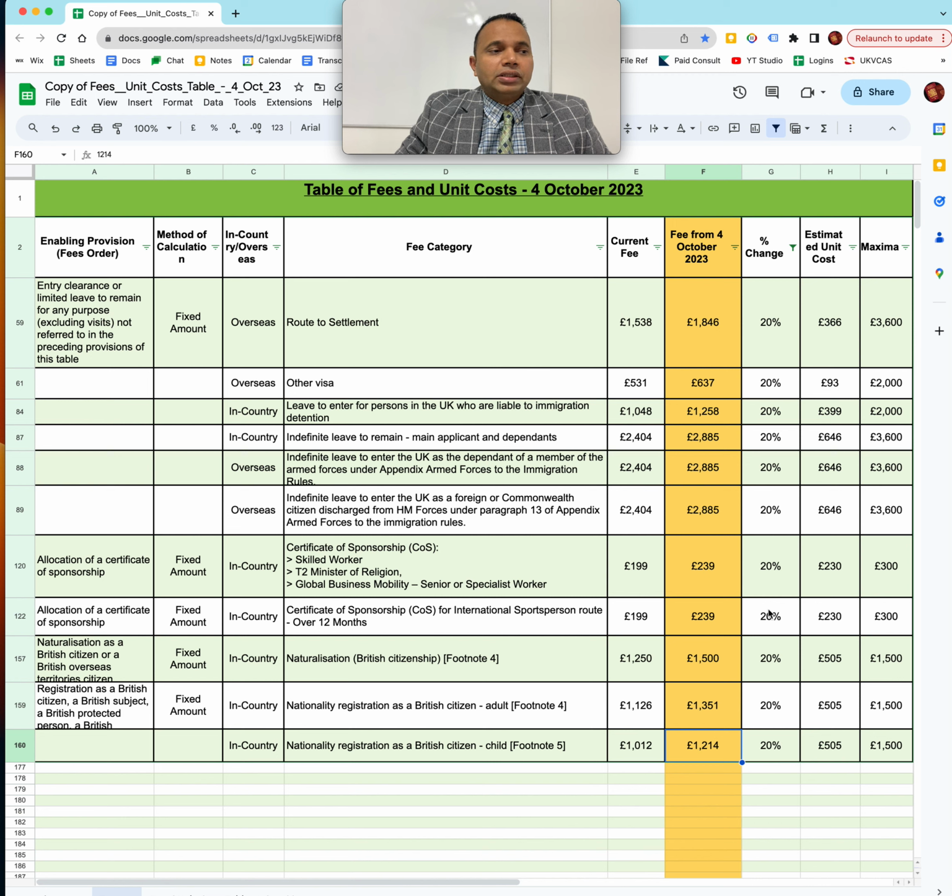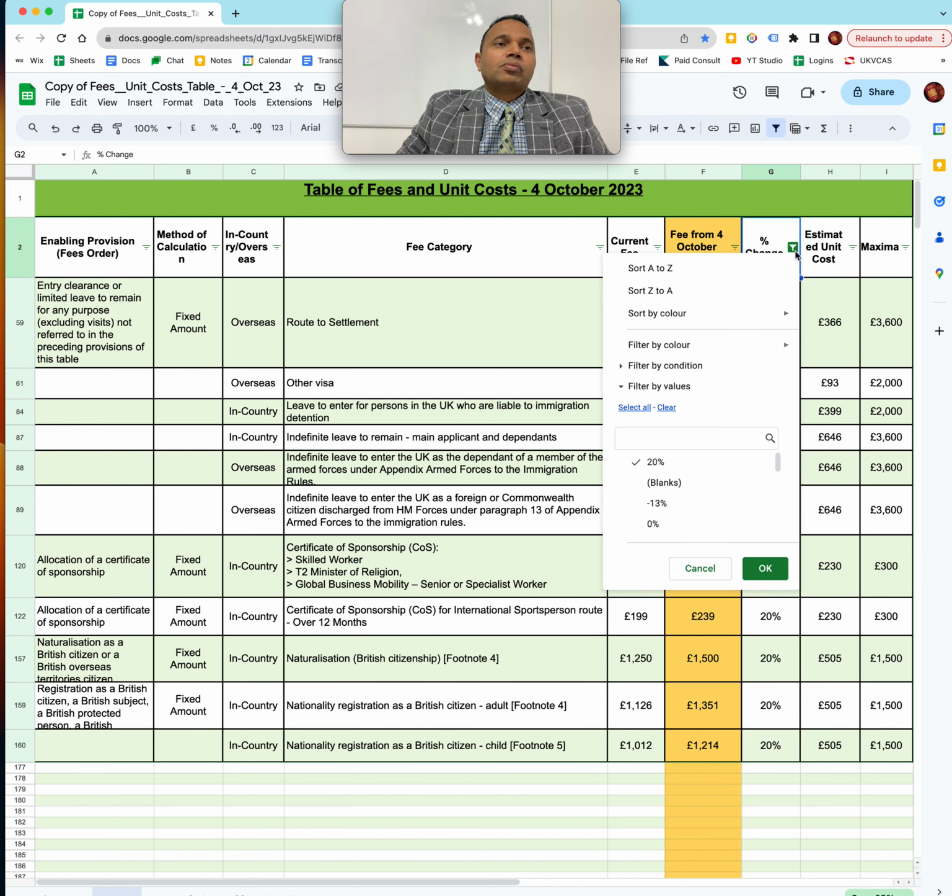So all naturalization, registration, all British citizenship related fees, British passport related fees, whether child, adult, registration, naturalization, everything is going up by 20%. Let's go to another one.